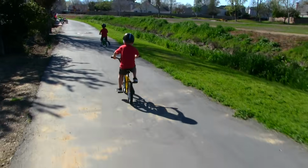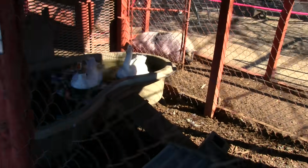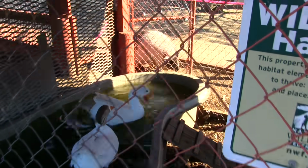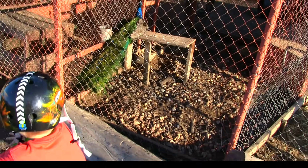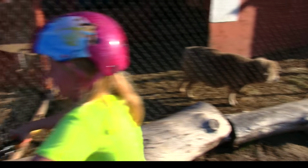Be careful. Look at that pig. It's huge. Where? Look. Oh, it's moving. There it is. Oh my gosh. Look at it. There's a long tail. I know. Look at that cute sheep. It wants to say hi to us.